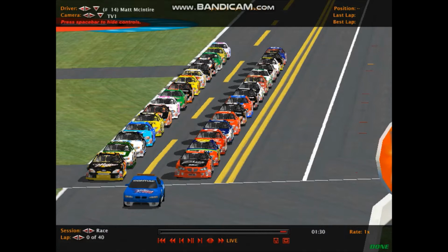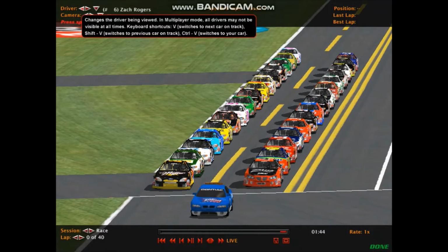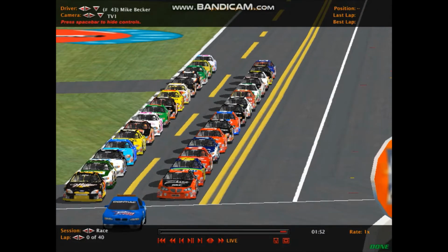Next row has another two-time winner, Matt McIntyre. He won at Colorado National Speedway. He also won at Michigan earlier this season, too. He's alongside car number 20, it is Cole Baker in the Dollar General Chevrolet. That's row number 5. Row 6 sees car number 99, Levi McIntyre, and car number 6, it is Zach Rogers. Levi has our second in-car camera in today's race.